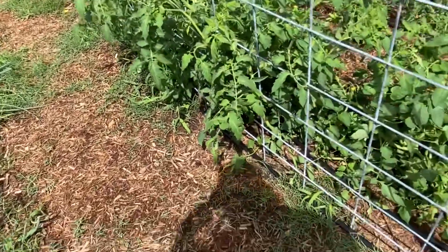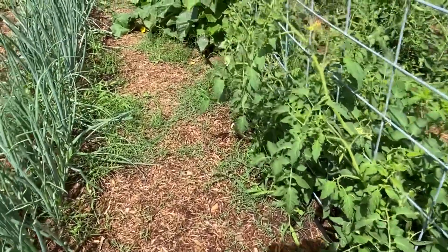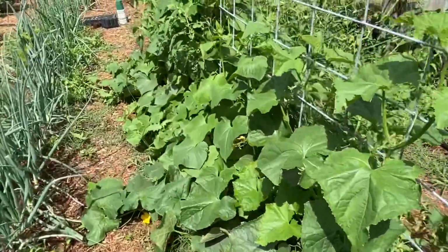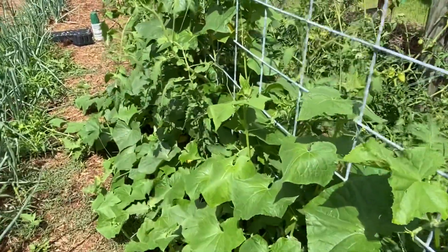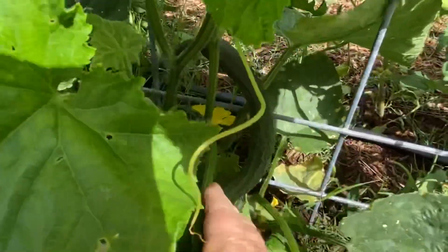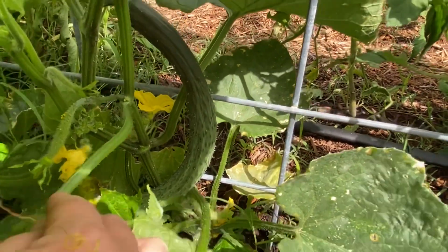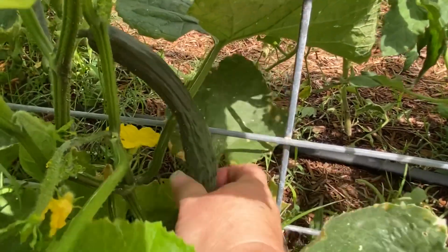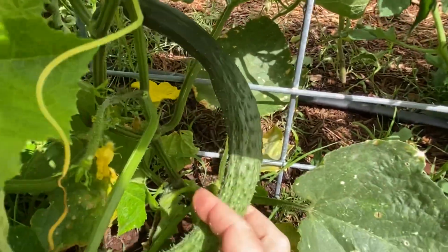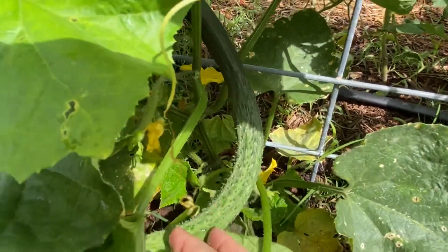Now, over here, I did have some other tomatoes planted, but I lost quite a few when I initially put them in the ground. I have 2 different varieties of cucumbers this year. So you can see back here, these are my favorite, Japanese long. I harvested our first one yesterday, and it was 14 inches long. This one's pretty big also.